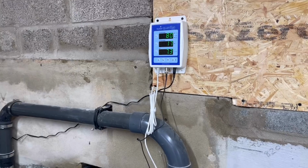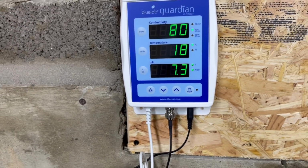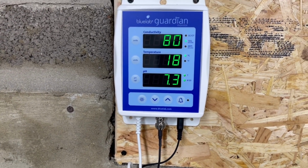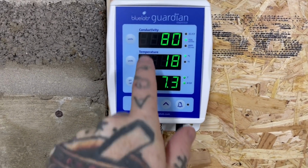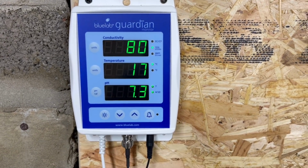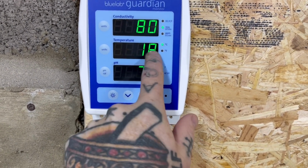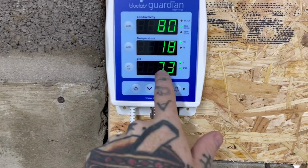So that's got to go back on at some point soon. Let's flip you around. So the Blue Lab Guardian, guys, I can't state enough, this is absolutely incredible. And I've gone from 110, 100 TDS down to 80. We're actually at 18 degrees, so this is flicking between 17 and 18, and we're at 7.3.